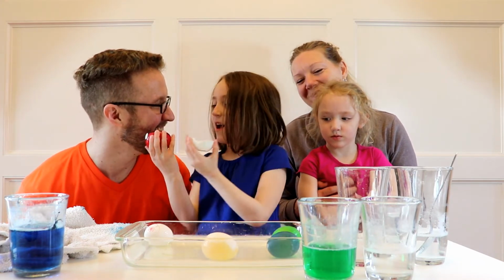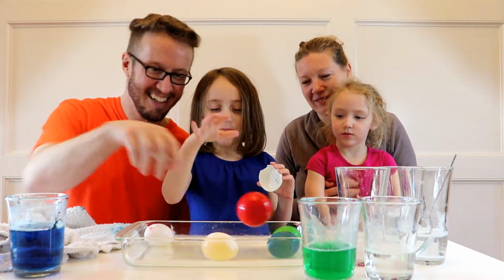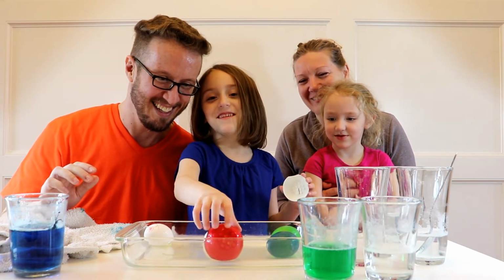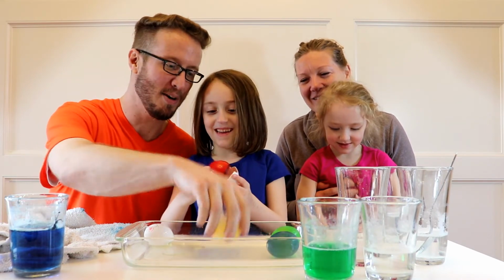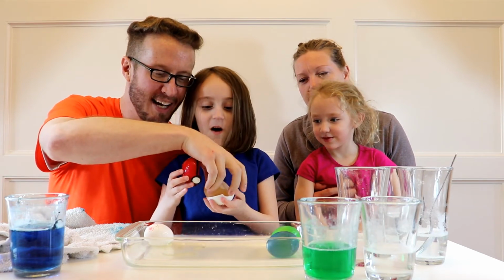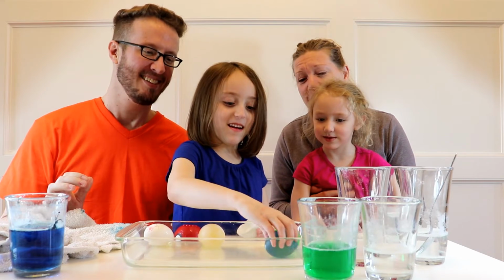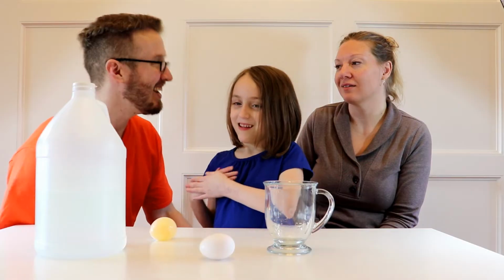Is that cool? A Pokemon ball doesn't bounce. Yeah, that's right. It doesn't. Even if it goes on a platform. That's good. You're going to put it in your Pokemon ball? Ooh, Pokemon. Wait, I'm going to put the blue one in. Okay, well that was fun.